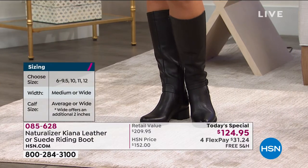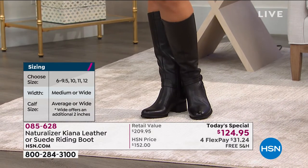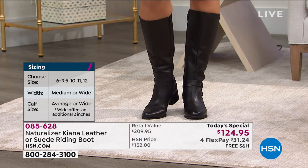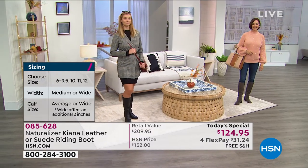I have so many friends who say, I can't wear tall boots because they don't fit my calves well. Please try the Naturalizer wide calf. I have yet to disappoint a single person. Oh, good. Well, that's good. That's so great to know.